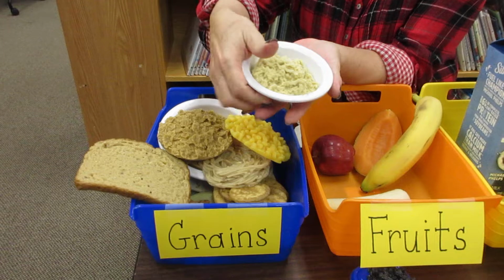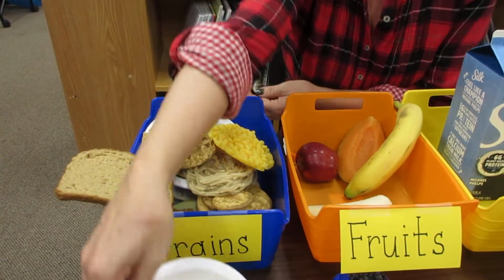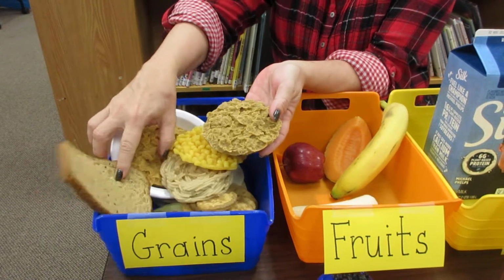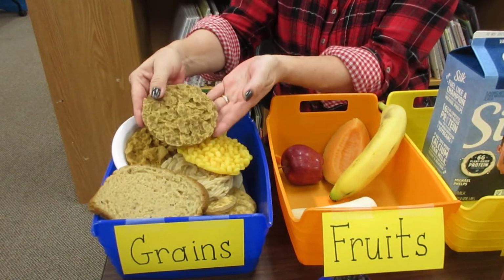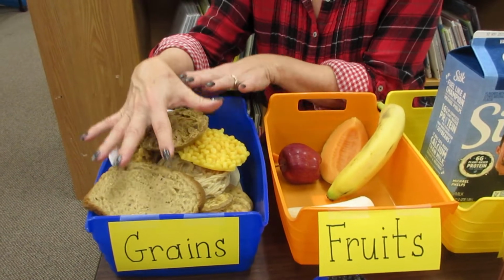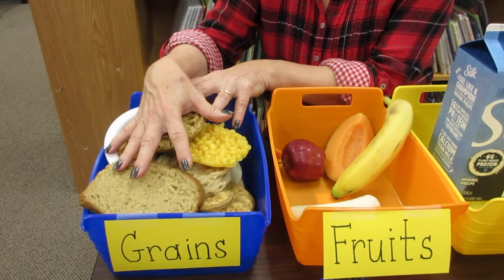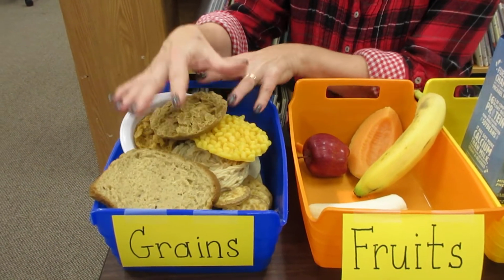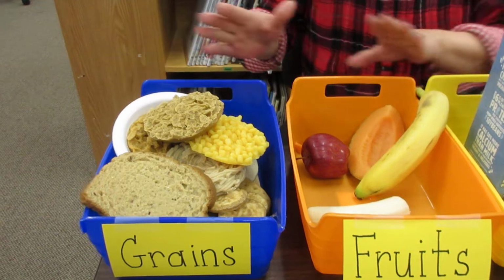A 1/2 cup of cooked oatmeal counts as a serving. 3/4 of a cup of unsweetened cereal counts as a serving. This group gives us energy, fiber, B vitamins for growing bodies. Very important that we get foods from this group.